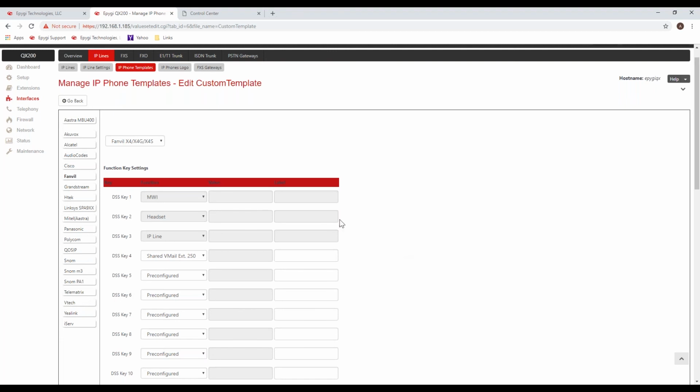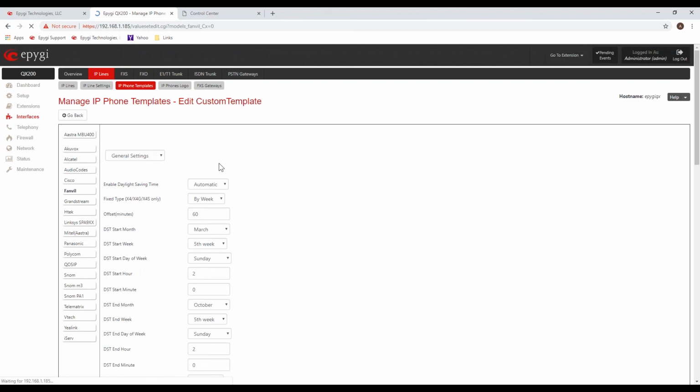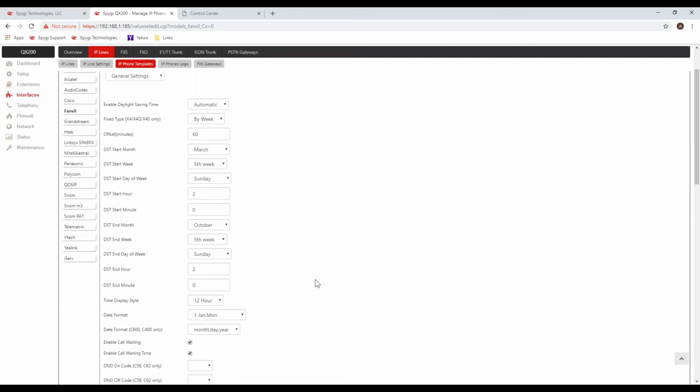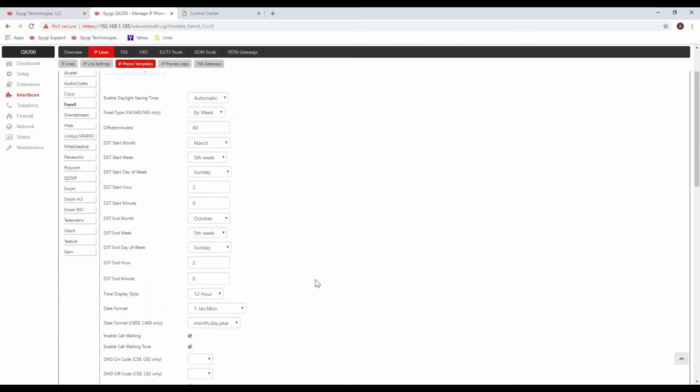All right, so you can define the keys, and those would be common keys that are going to be used across all the phones. Then you've also got the general settings. Okay, on this page, what we've done is we've taken specific parameters, specific settings from the Fanvil configuration file, and we've optimized a few settings so that they work best with the PBX, and we may have changed a default. And what we do is we can put it on this page. If you want, you can change it back.